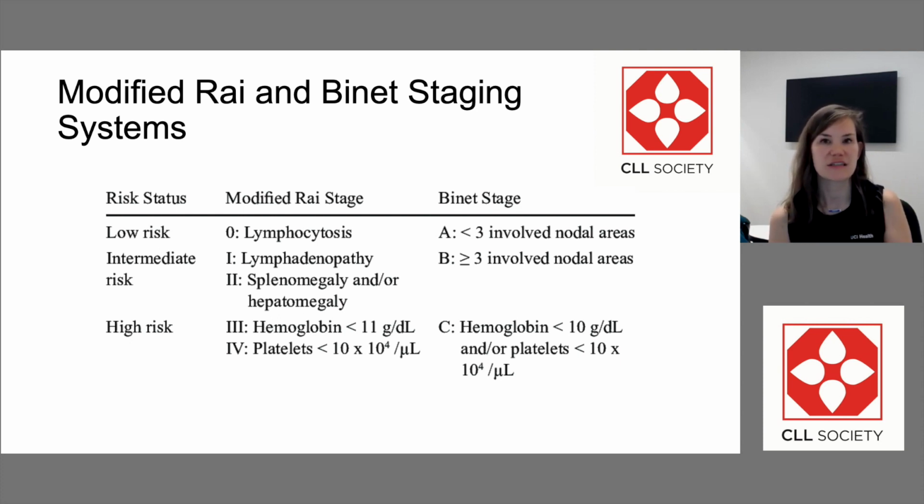You may occasionally see Binet's staging system when you're doing your reading. We don't really use that in the US, but the gist is that it's a little bit different staging system that divides up low risk and intermediate risk patients on whether or not they have under 3 involved nodal areas or more than 3. The high risk is still patients that have low blood counts. They use a different cutoff for the anemia, a hemoglobin under 10, whereas the US staging system uses a hemoglobin under 11.